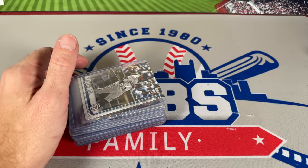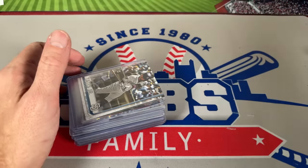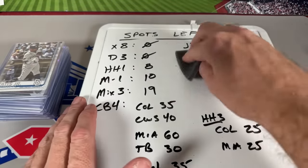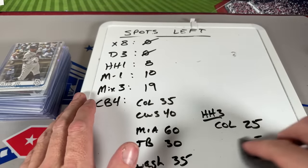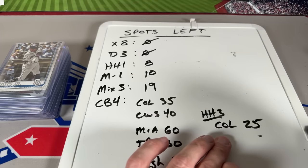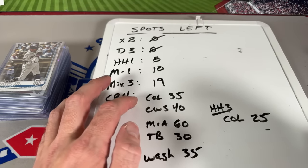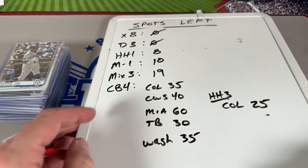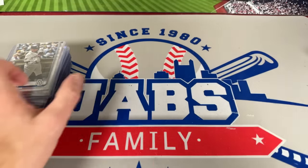Put J3 in red, so I did that to not look at it. Chrome Black has Colorado, White Sox, Miami. Let me update that list for you real quick. So J3's all sold out. Those all went. Colorado is the only one left in HH3. For Chrome Black, we got Colorado, White Sox, Miami, Tampa Bay, and Washington. So that has five. We'll probably do that case of Chrome Black tonight.